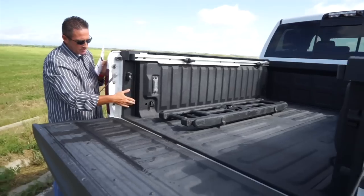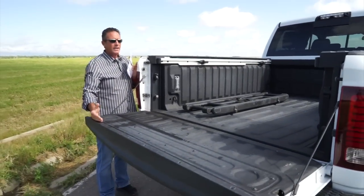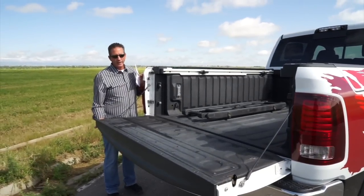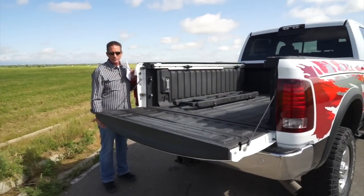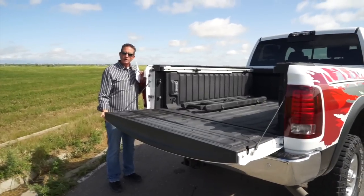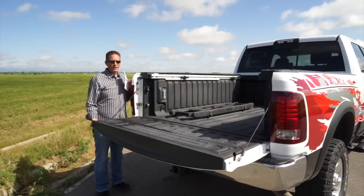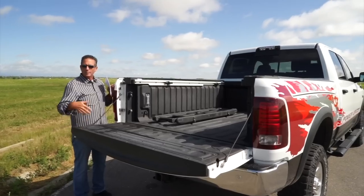What that does is it hooks on here, folds back to the back, and gives you the ability to store more things on it. The downside is you've got to keep your tailgate down, and I would suggest if you're one of those guys that's going to do that, you put some sort of protective coating over the tailgate, or the rocks and such flipping up will get the tailgate all dinged up, scratched, pitted, and so on.